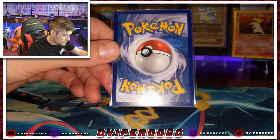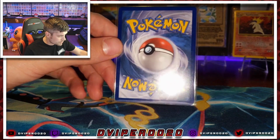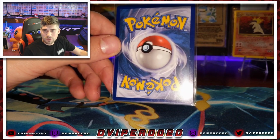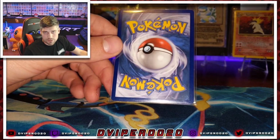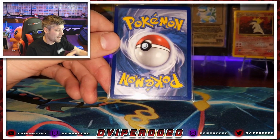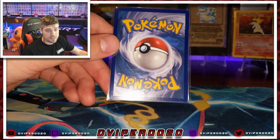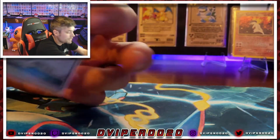The rear is the same scenario. Very nicely centered. I checked all the corners. I know it's kind of hard to see the corners again. If I do another one of these videos, I won't have them in the sleeves like this. But like I said, I want to keep them the way they are. I've handled them enough when I was looking at all of them, and I don't want to risk any other imperfections. But yeah, I'm going to say that this card is a 10. It's going to be a TGA 10.